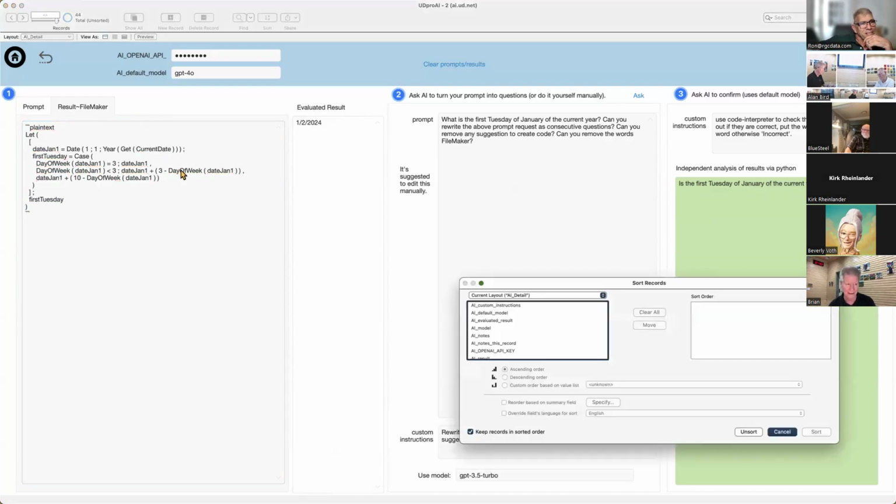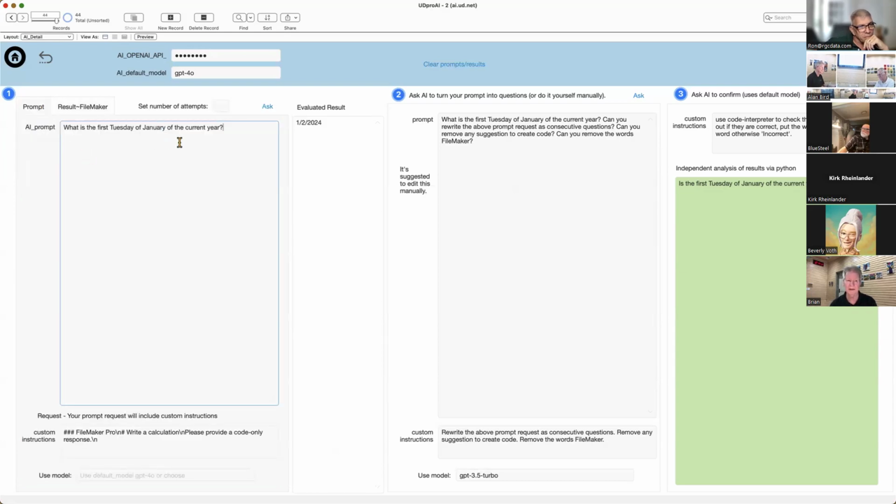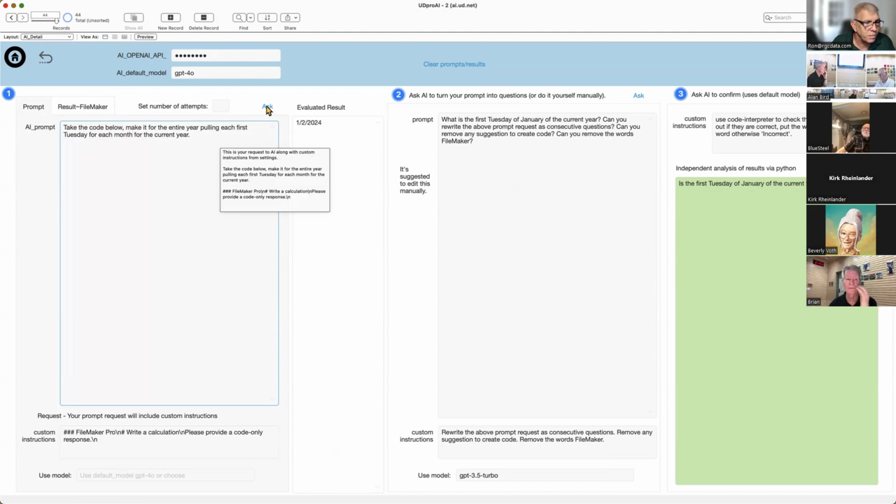Let's take our FileMaker code that works. Whoops, don't want that. I want to be here. I want to select all and copy it. And what I want to do in here is say, take the code below, make it for the entire year, pulling each first Tuesday for the current year. I need to tell it first Tuesday for each month for the current year. Did I word that properly, you think? Probably. All right, we'll ask it and see what we get.